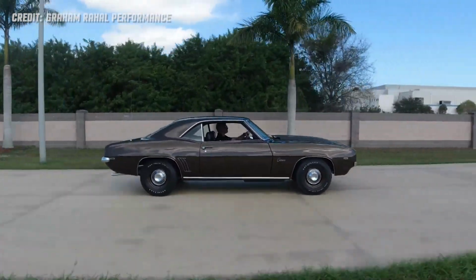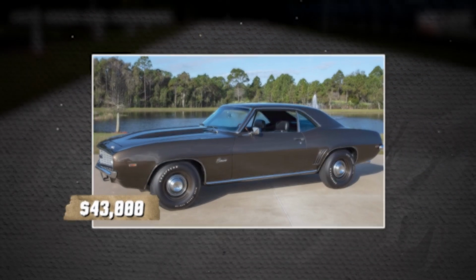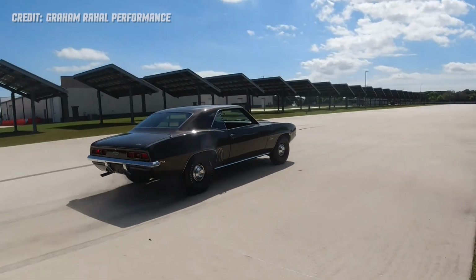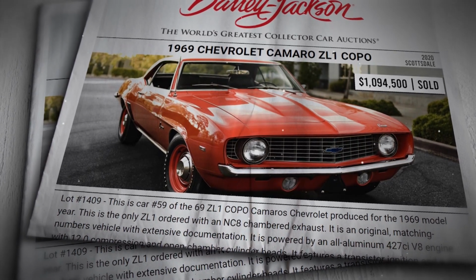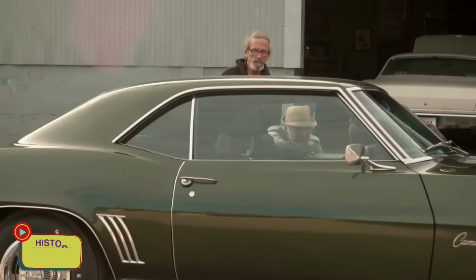In 1969, a COPO with the L72 engine could cost around $5,000, which equates to roughly $43,000 today. With only around 69 ZL1 COPOs built, they are incredibly rare and valuable. In 2020, at a Barrett-Jackson auction, a 1969 ZL1 COPO sold for $1,094,500.